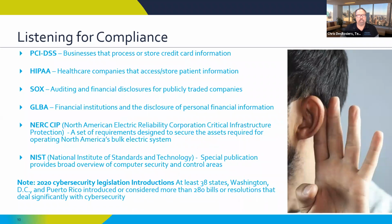So for compliance, these are the big ones that are out there. PCI is, think of retail, right? Target, Walgreens, Walmart, anybody that's processing credit cards and storing that information is subject to that. Now that means there's an opportunity for compliance consulting as well. So HIPAA for healthcare, Sarbanes-Oxley for publicly traded companies, GLBA for financial institutions. NERC-CIP is the critical infrastructure compliance, so you want to be thinking about nuclear power plants and electric utilities. And then NIST, of course, is not necessarily compliance. It's more of a security framework. But these are some of the top things that are most popular.